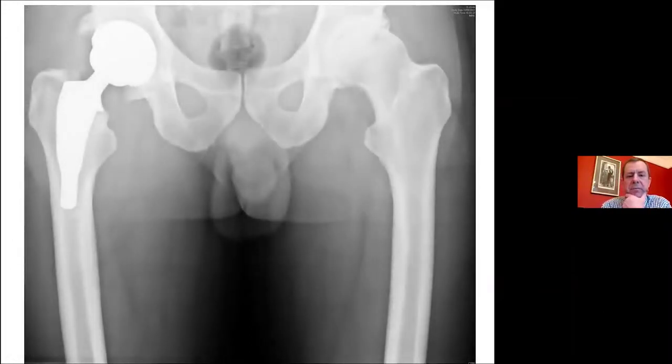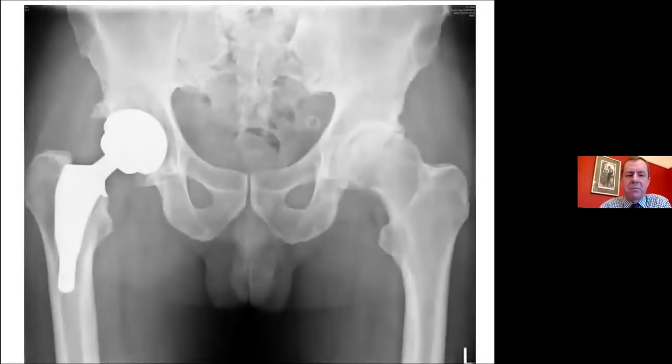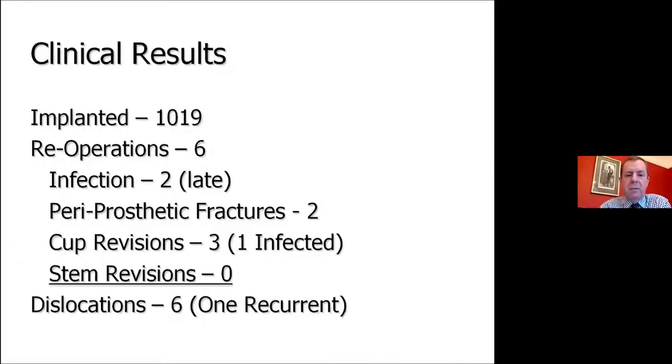Little top tip, varus positioning is not a major problem if you're aware of it, and it doesn't adversely affect your leg length and offset. And I do allow a small degree of varus positioning as long as it doesn't cause downsizing of the prosthesis and there is stability. And this is an example with fairly marked varus positioning, which integrated satisfactorily.